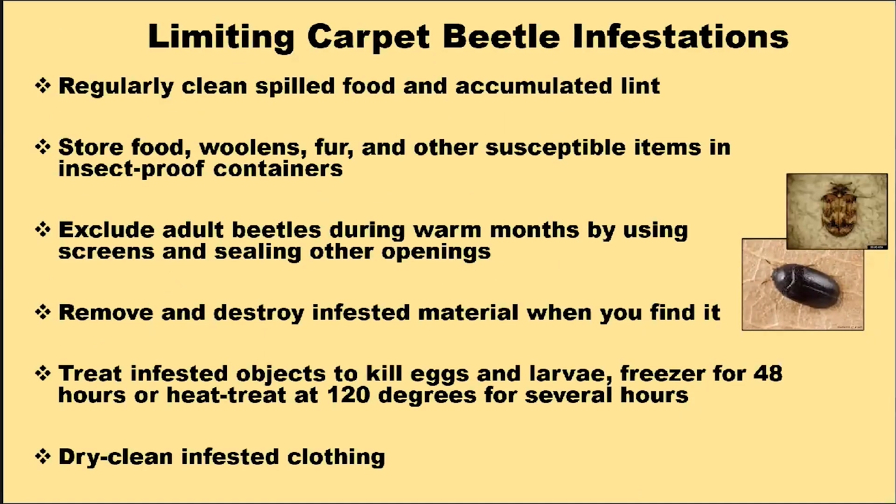Now, as I mentioned, it's sometimes hard to find the source of the problem, but there are some things you can do. You can regularly clean up any spilled food or any accumulated dust. They seem to like dirty things better than clean things. If you have a piece of material or a carpet, you will find them on the soiled spots instead of the clean spots.